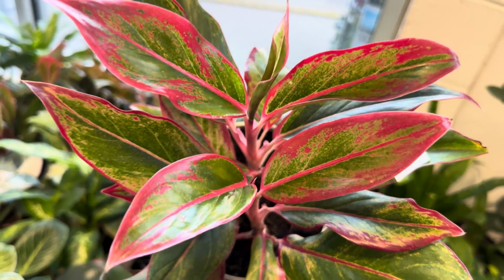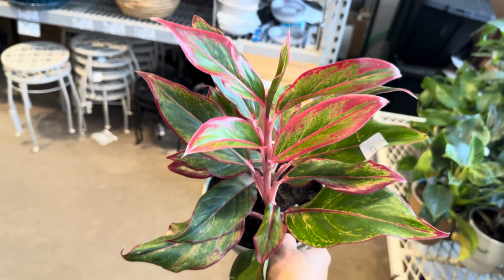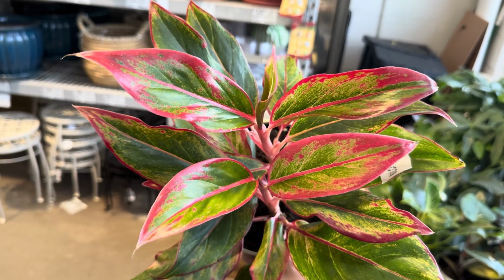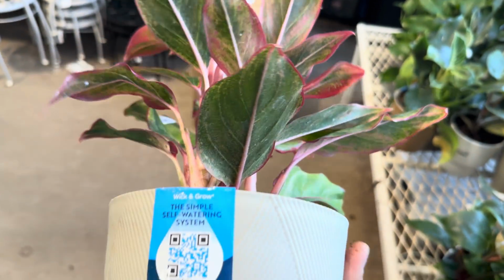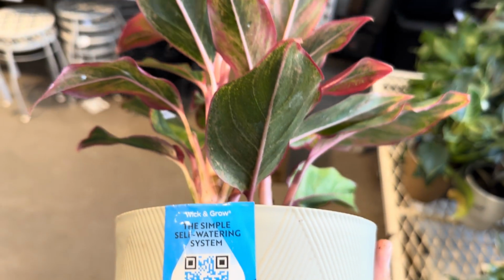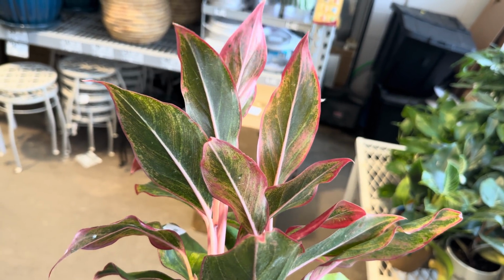Now, as far as this Aglaonema Red Siam, this would be a gift for myself if I were to have bought this. This would be another plant between the Aglaonema Red Siam that I picked up and this one. I would buy both of them. These are only $15.98, but look at the beautiful coloration. Love the pink stems, and I just hope that every single plant foldie that has watched my videos will consider buying this plant and putting it into your plant collection.